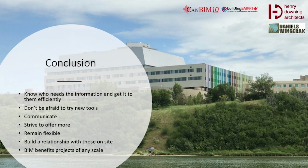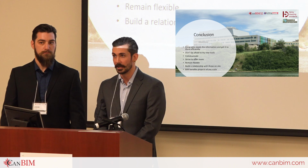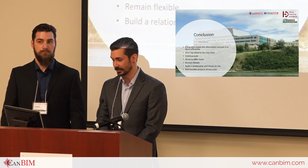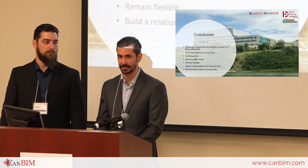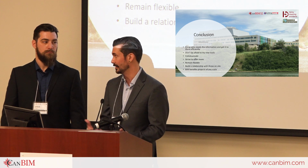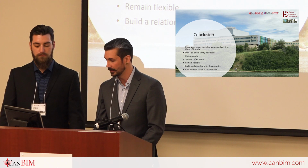Build a relationship with those on site. These models were huge, and all companies manage their models a little differently. As the contractor opens these models on site, a little guidance goes a long way and is greatly appreciated. It sparks that conversation, and it's more of a collaboration between the entire project team.